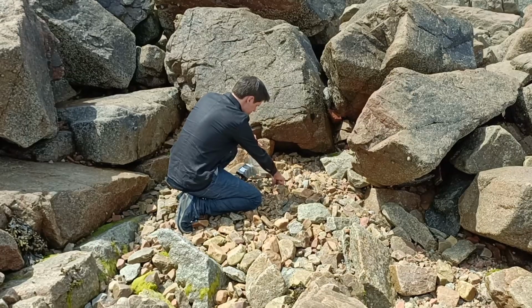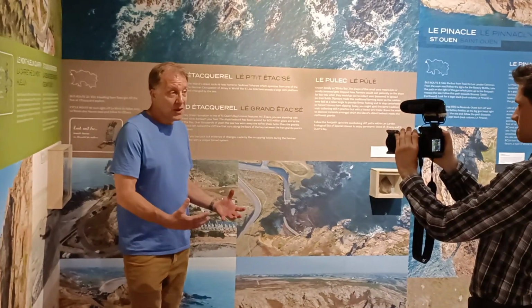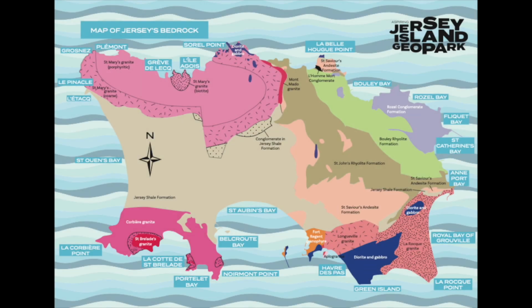Aiming to use samples of every type of stone that would have been available to our mysterious Stone Age ancestors, I went to learn more from geologists Paul Chambers and Steph Forster. Jersey has the most extraordinary range of rocks. We have very old rocks, we have very young rocks.